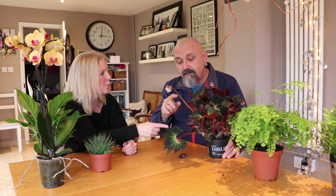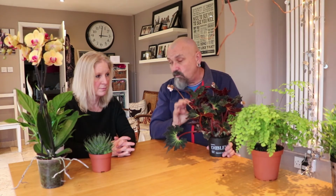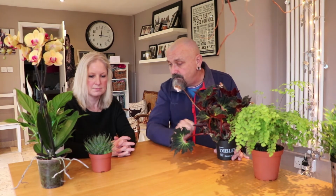Okay. That's a weekly plunge as well. So this is a weekly plunge, like all your foliage houseplants, weekly plunge. So the ferns need more moisture, so perhaps twice a week. The other foliage plants like this need once a week, and then the succulents, they don't need very much water at all. So every couple of weeks with that, and when it gets really dry.